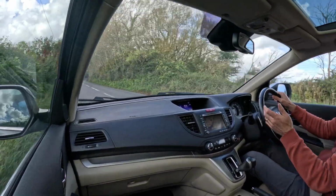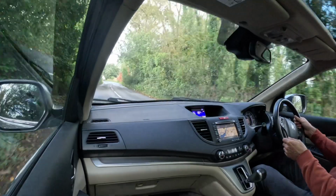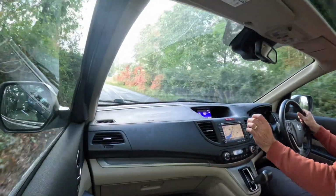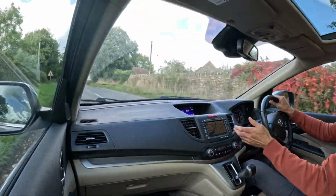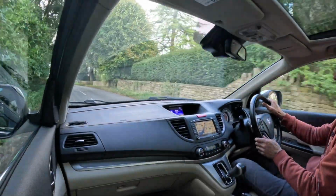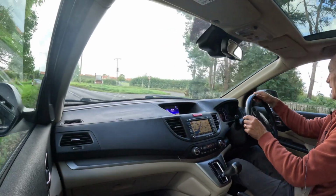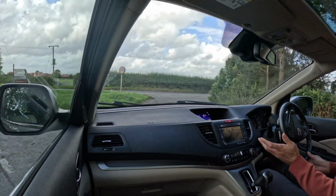Dash layout itself, even though obviously a very highly equipped car, the EX models, 2 days in the car, sorry, the traffic off and the radio off, a couple of days inside the car, you've mastered it. It's very, very simple and intuitive. I can't say that properly, I'm not going to even attempt to say that again. All working perfectly, of course.